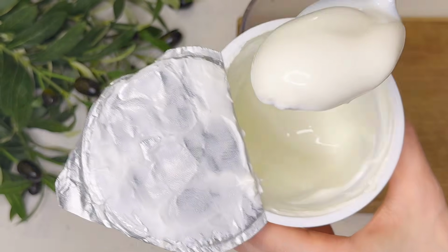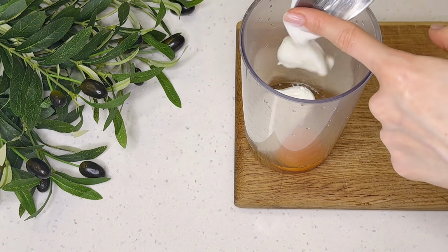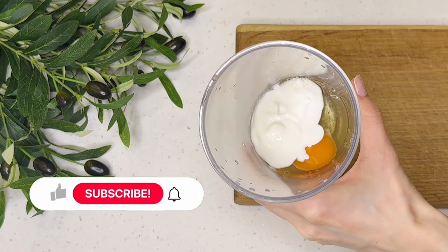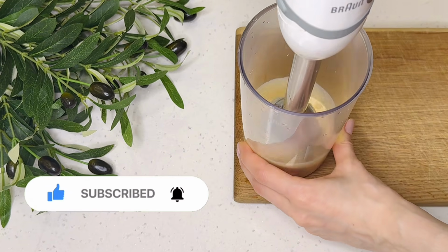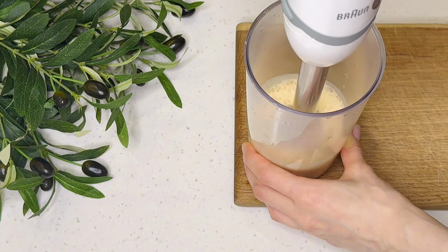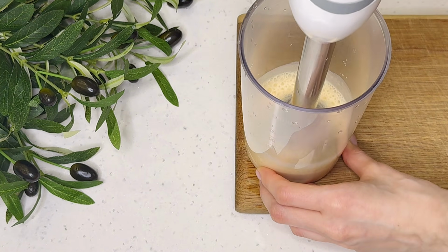Egg is rich in natural proteins that help tighten and firm the skin, while its vitamins and minerals work deep inside to restore elasticity and reduce the signs of aging. Yogurt gently exfoliates the skin, helps brighten the complexion, and supports a smoother, more refined appearance. Blend together until smooth, or mix well with a fork.